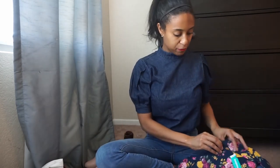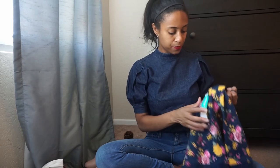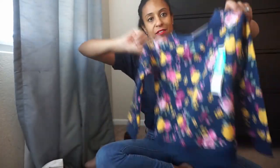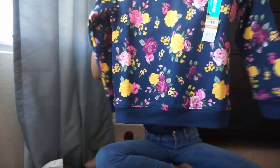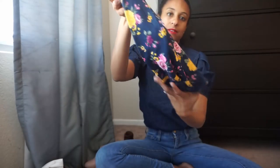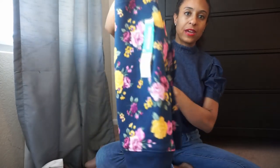And then floral again. I thought this floral sweatshirt was adorable. And it was $4.50 as well. And she can wear this with any of her skinny jeans or leggings. And I really like the colors that are in it. It's like a blue base, and I love the yellow, the maroon, and pink flowers. Just really cute. And that is it for Walmart.